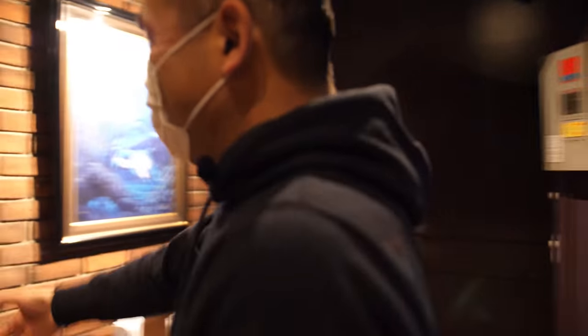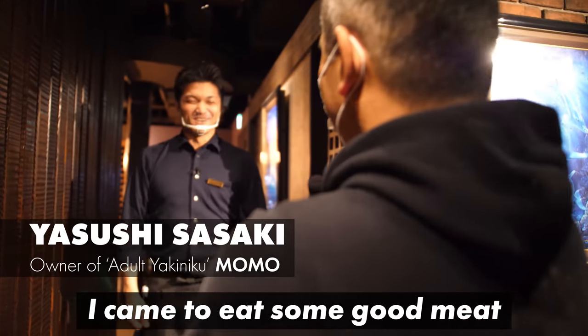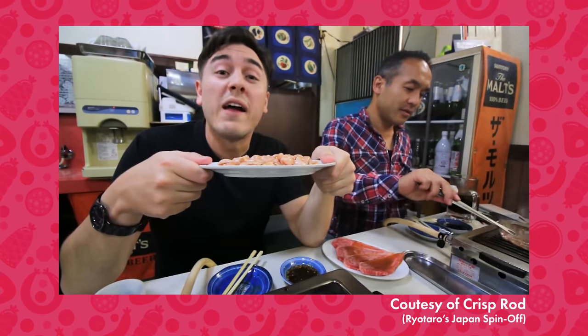This isn't your typical yakiniku experience, however. So I'm in the barbecue restaurant called MOMO, and what they say on the sign there is adult yakiniku, adult barbecue. What it means is that normally when you come to a yakiniku restaurant, you cook by yourself, but at this place, being adult means that they're going to cook for you. This is number one of my favorite restaurants. So watch what's going to happen.